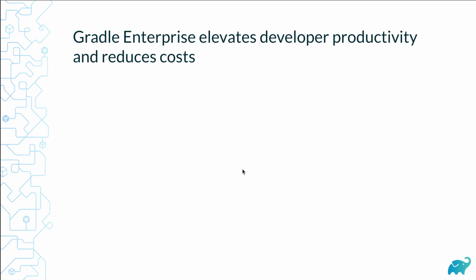So Gradle Enterprise elevates developer productivity and reduces costs. That's one of the key value propositions of the Gradle Enterprise tool by the Gradle team. It does this by providing deep insights into what happened when the software is built. Whenever builds are happening, the tool aggregates all the different information and data about your builds and provides them as high-level insights for you to be able to see what happened whenever you're building your software.